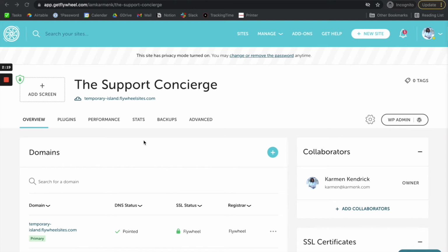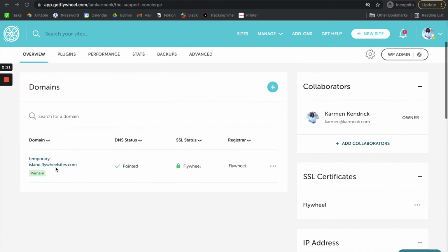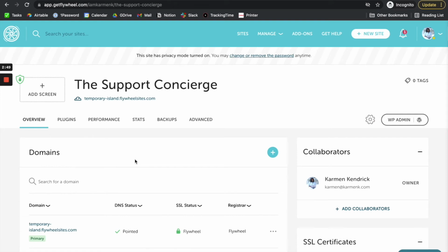Okay, so our new website has been created, and right now it has a temporary domain name that we will go ahead and get in there and change to our domain name that we just purchased. So temporary-island.flywheelsites.com, that is a mouthful, so that's why we definitely want to change that. So what we'll do now is go ahead and add our domain name by clicking this plus icon.